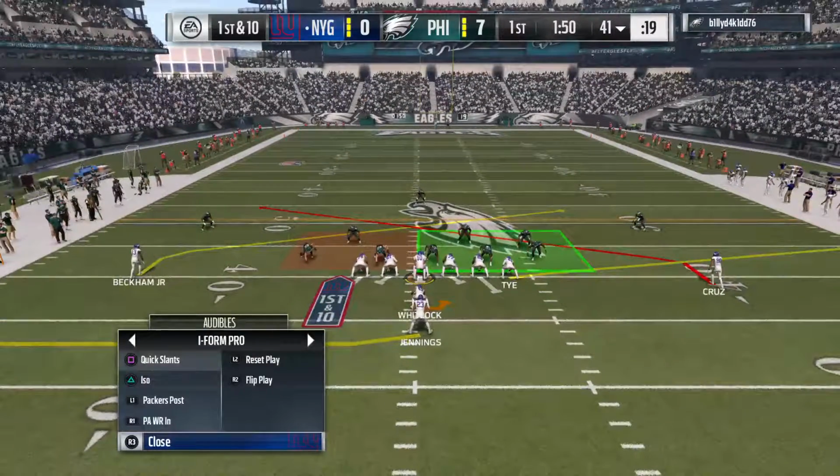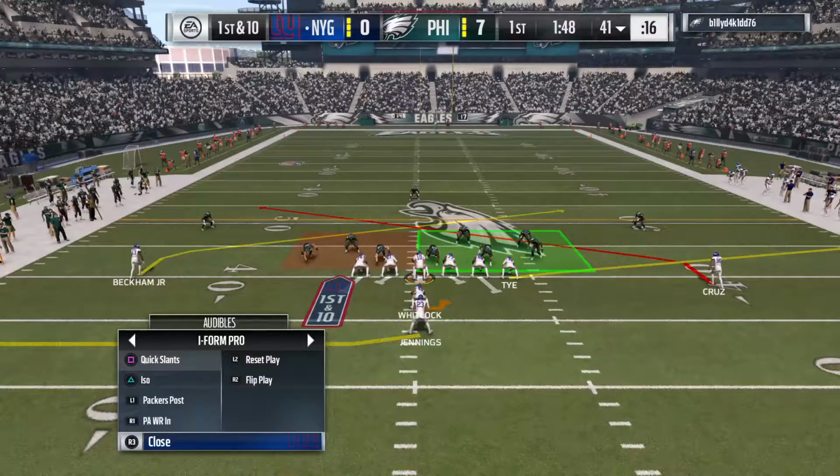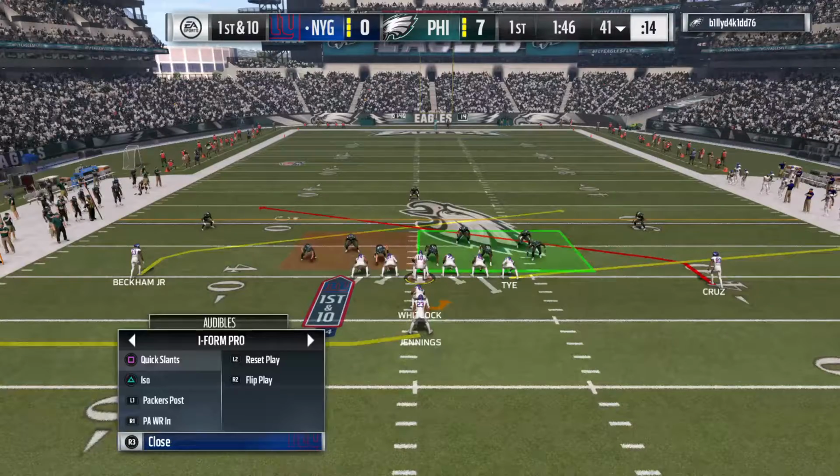Hey, gun. Kill. Yeah, blue 80. Mike 50, Right, gun. Check 9.